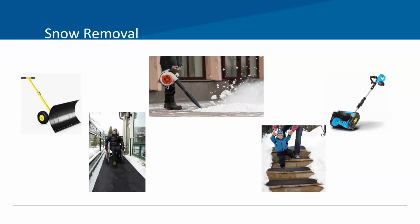Some people have even used, you know, a leaf blower. And if the snow is light enough, that could be a good option to get most of that snow out of the way. You still might need to shovel a little bit, but that could help get quite a bit of that out of the way.